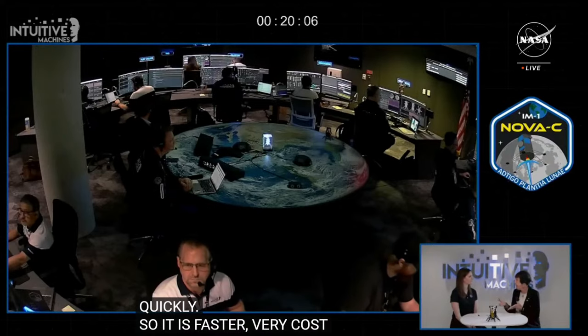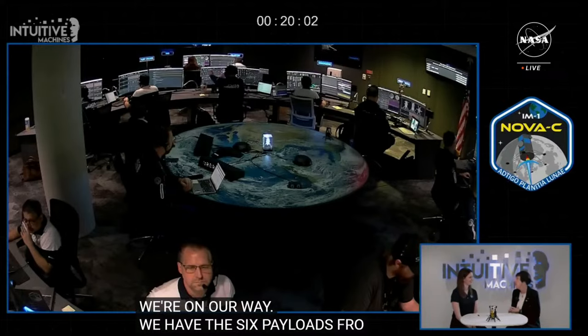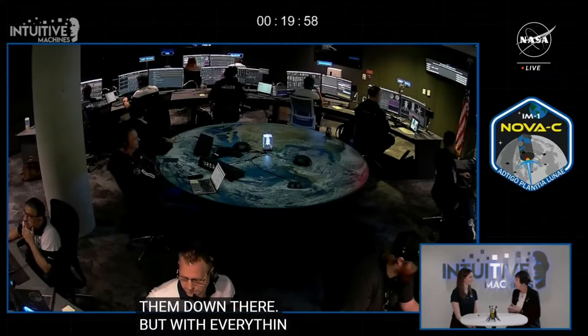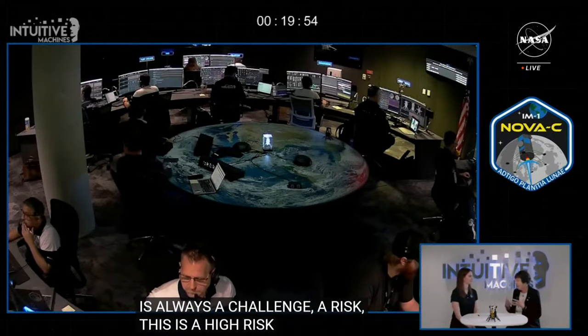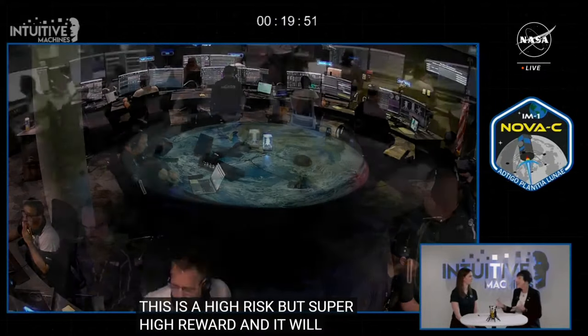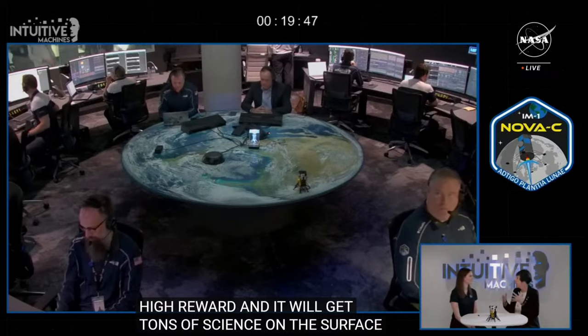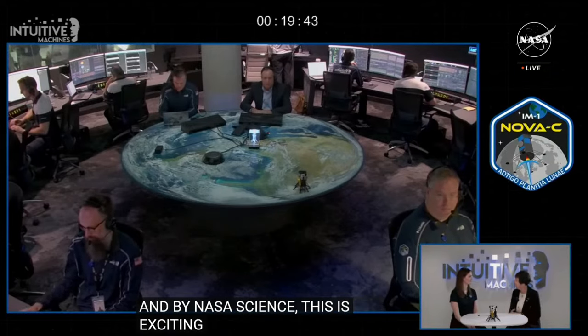We've got the 6 payloads from NASA, and we're excited to get them down there. With every new thing we do, there's always a challenge, there's always risks. This is a high risk, but super high reward, and it'll get tons of science on the surface. And for my NASA science, this is exciting because our Artemis missions and our lunar science touches all 5 of our science divisions in very profound ways, so super excited.